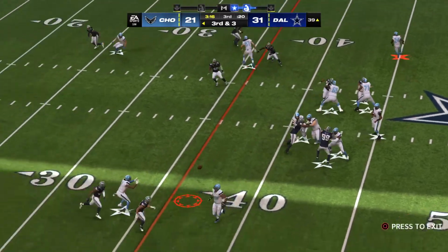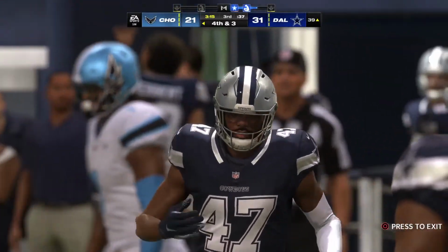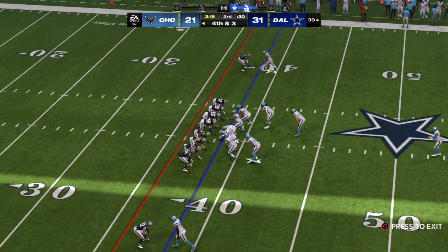They'll set up a throw. Hard throw, incomplete. How about this defense? They came up with a couple big plays in this sequence, and none better than the one right there, forcing the incompletion and bringing up 4th down.